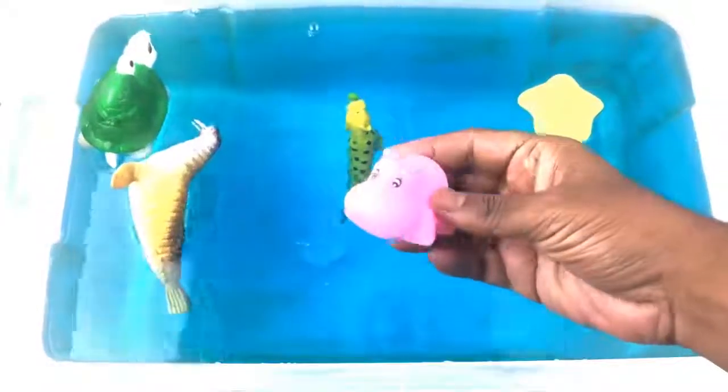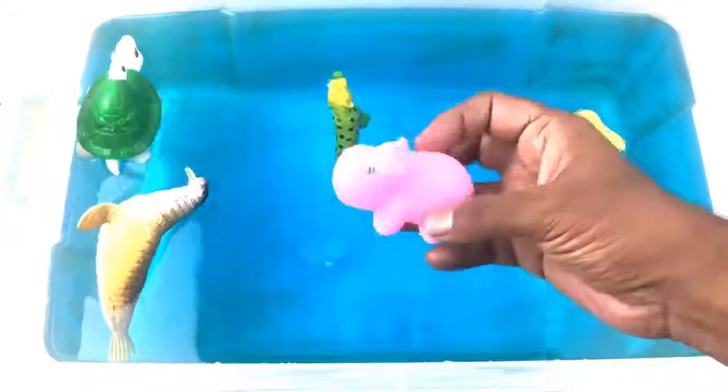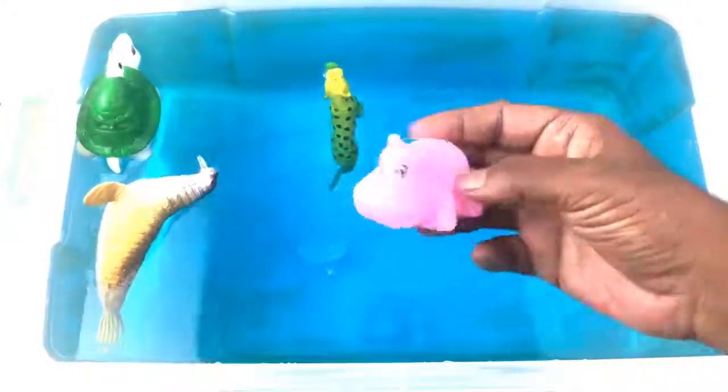Hippo, pink color hippo. Hippopotamus, pink color hippopotamus.